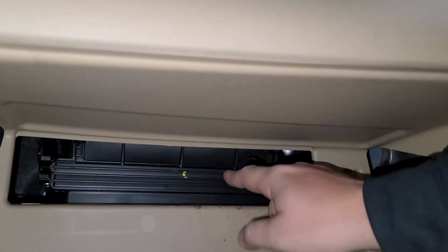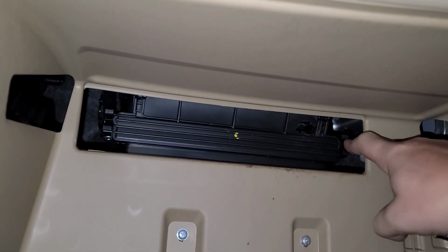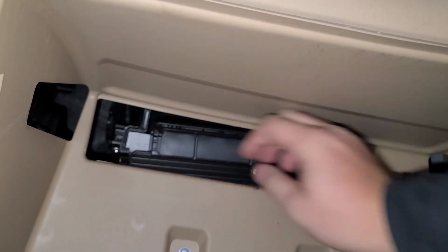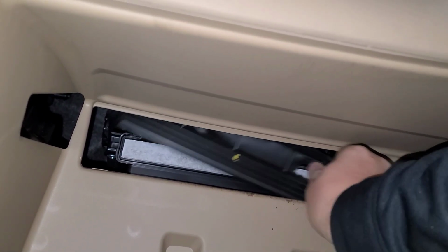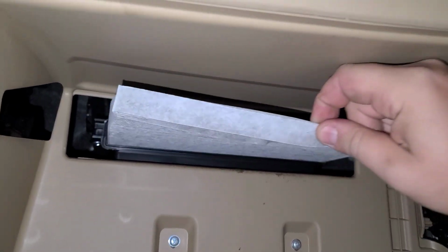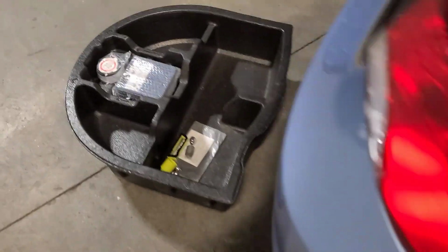Okay, and then right here is your cabin air filter. You just pinch and pull, the cover comes off, and we'll take a look and see if we've got a mouse problem on top of our cabin air filter. And yes, we do.